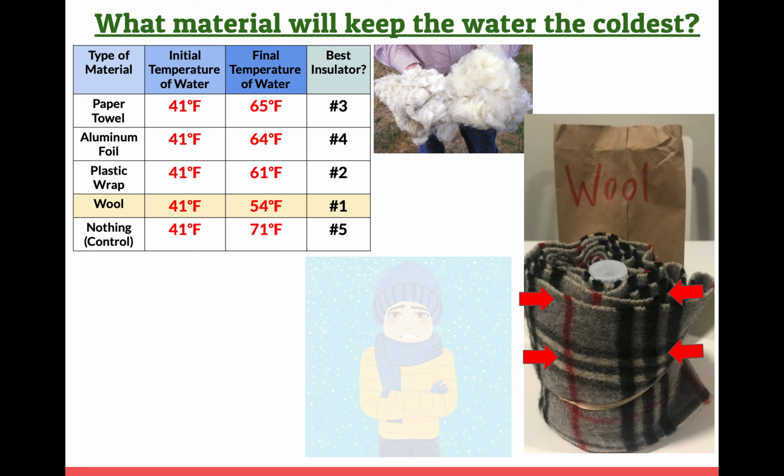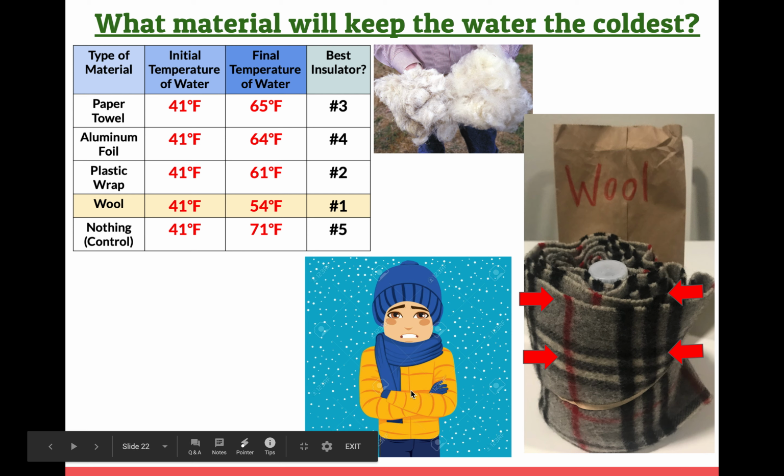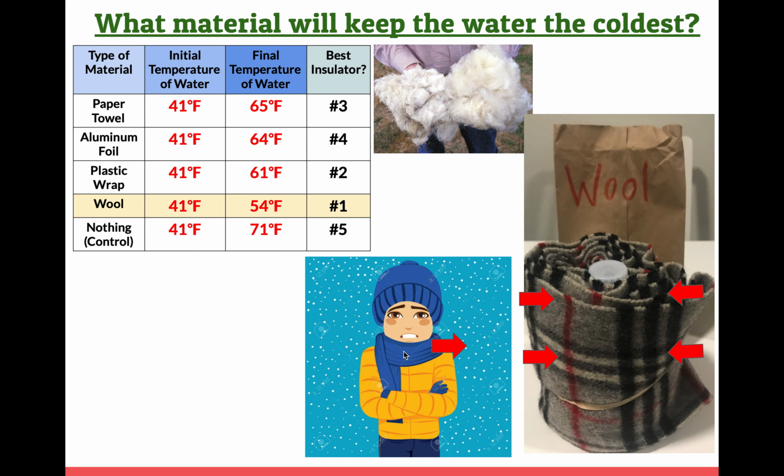And you might be wondering, well, that makes no sense because when it's freezing cold outside and I put on a wool scarf, my body stays warm. Yes, the reason why that happens is because your body is warm and the outside is cold. So a wool scarf will slow down thermal energy from leaving your body. So that's why your body stays warm. So no matter what, wool is an insulator that slows down thermal energy from leaving your body, and wool slows down thermal energy from entering something cold.